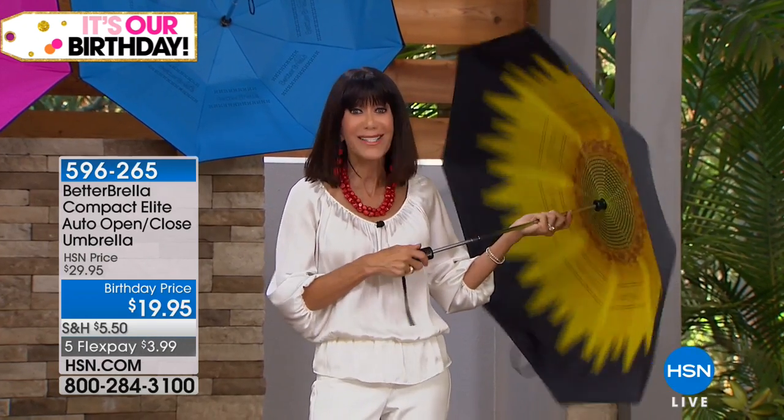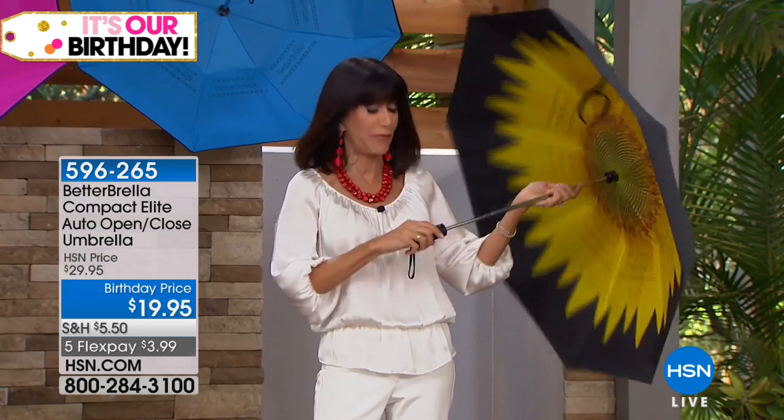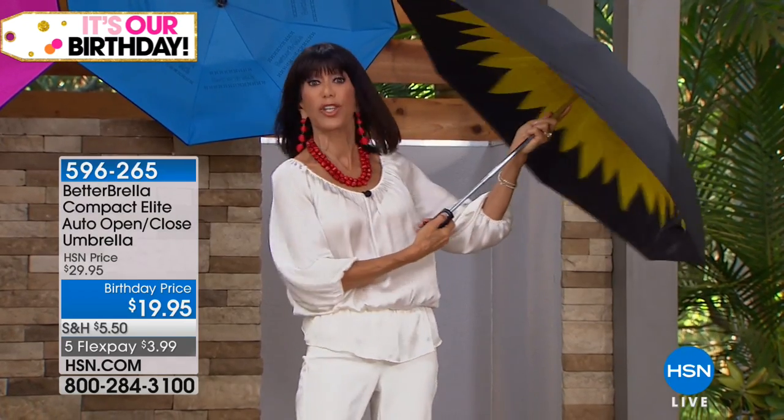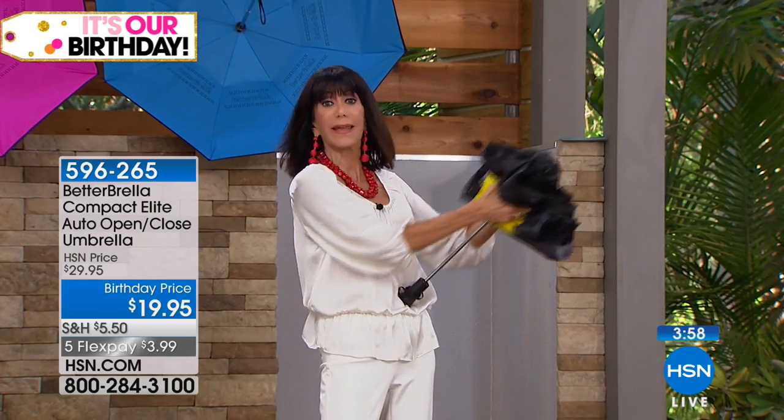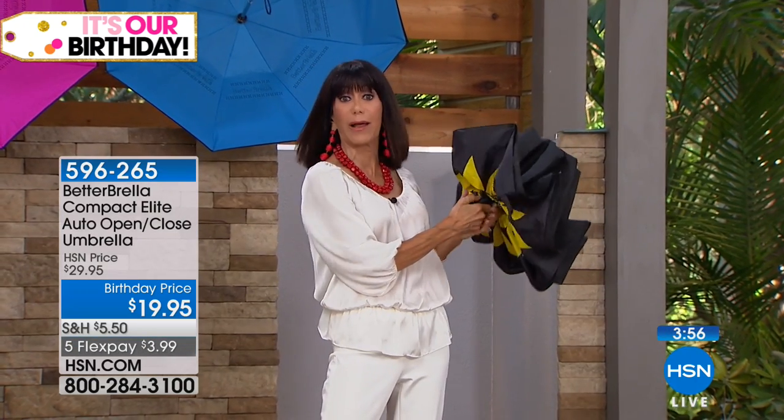This is the compact size. It's the coolest thing about it because it'll fit right in your car. And again, it's just the touch of a button. You just push the button and down it goes. You pull it together, lock it in. You need the umbrella, like Lori showed you. You hit the button and off you go.